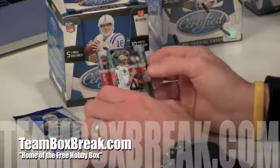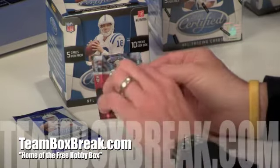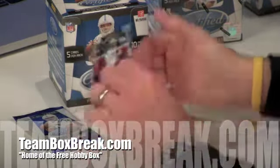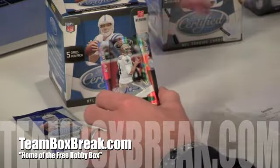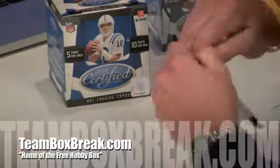Behind that, you got a Sean Canfield New Generation Autograph Red Mirror for the Saints. That is number 134 of 200, New Orleans Saints. Ray D213, you got that hit there.